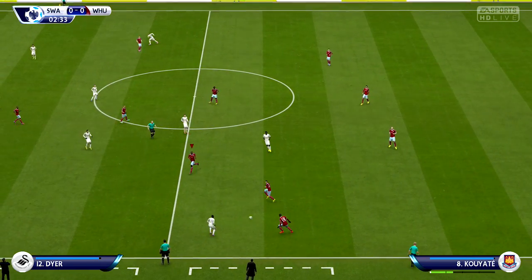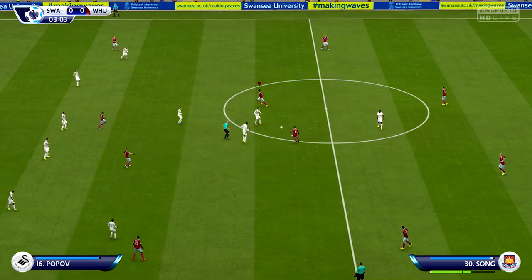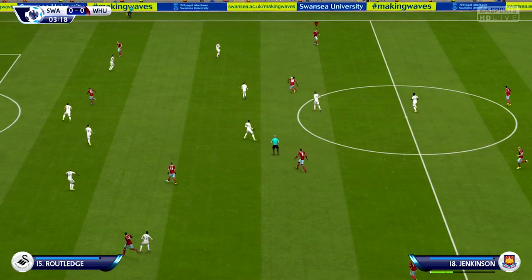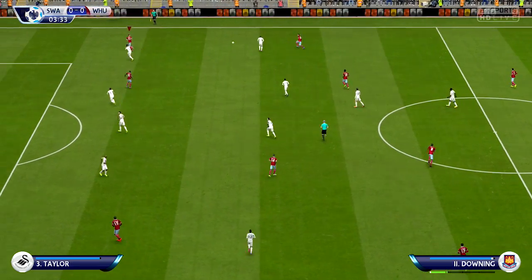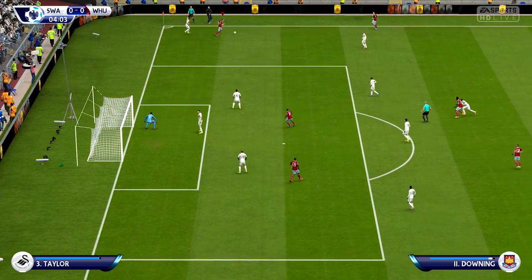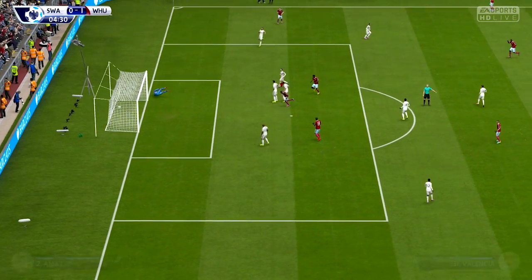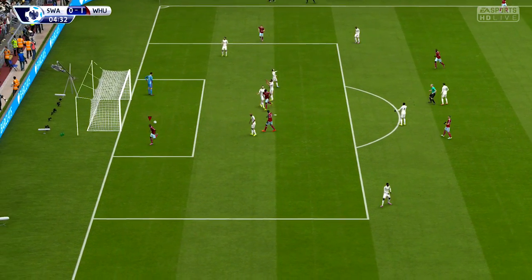As you can see, early doors, Sacco picking up that ball, knocking it inside to Kuyate, who's come on so much, and I feel he's got so much to offer the team. And of course, he knocks it onto Alexander Song. Song into Jenkins, and he knocks it down the line into Downing. Downing with the nice fake cross, drags the ball back onto his stronger foot, swings the cross over into Valencia, and Valencia heads it straight into the top corner.